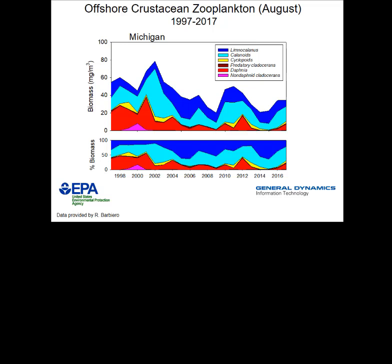We have some peaks and we have some valleys, but it doesn't look like it's really shifting dramatically in one direction or the other in the more recent data. This goes through 2017. The one thing to keep in mind though is back in the late 90s, if you look at this data, this red here is Daphnia, so a large-bodied cladoceran.